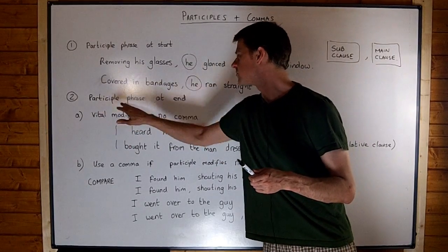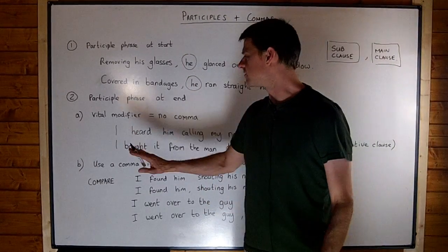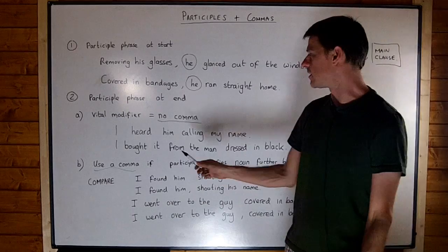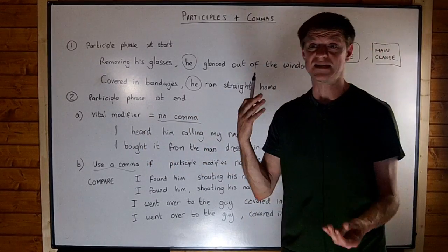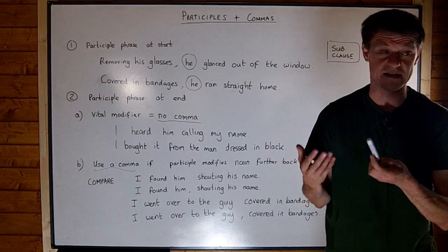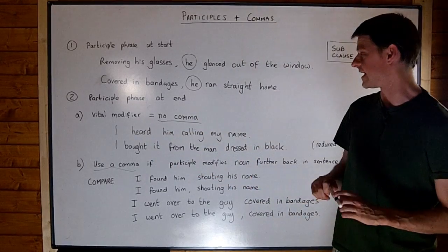Secondly, participle phrases at the end. At the end of the sentence is a little bit more complex because sometimes there's no comma, but sometimes you use a comma. So let's look at no comma first. Why do we use no comma? Well, look at a sentence like this. I heard him calling my name, or I heard his calling my name. May be possible, although very strange or very unnatural to most native speakers to use that possessive pronoun there. But I heard him calling my name.